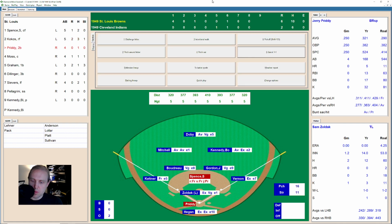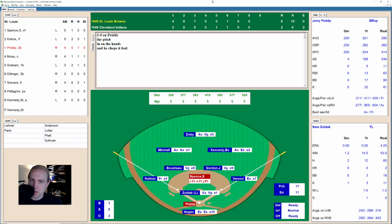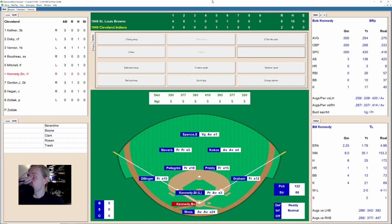It's a little dribbler in front of the plate. Hegan has that, throws to first for the out. Spence has to stay at second, 2 away. Jerry Pretty now takes the ball high and then fouls one off his foot, 1-1 the count. There's a little pop-up foul ground, out of play reach for Keltner, 1-2 the count. It's in the dirt, 2-2 on Pretty. Foul straight back, it remains 2-2, and that's foul to the left side, 2-2. There's a little ground ball over to Boudreau, throws to first for the out, and we go to the bottom of the 9th.